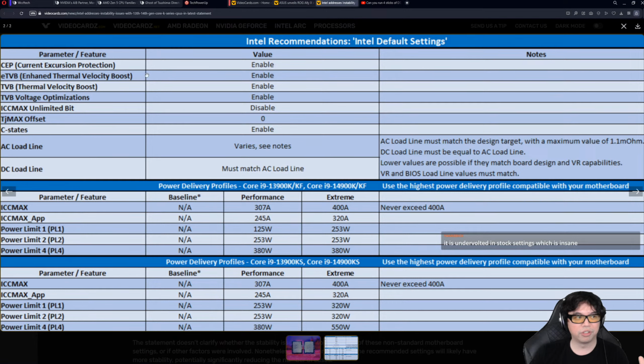Basically, if you don't want to do all this stuff up here, all you have to do is make sure that SEP is turned on, and the eTVB is also enabled. And then other than those two, all you've got to do is set PL1 equal to 125 if you have a 13900K or a 14900K.